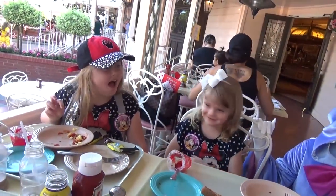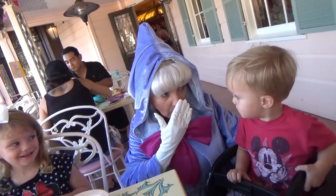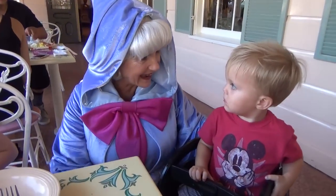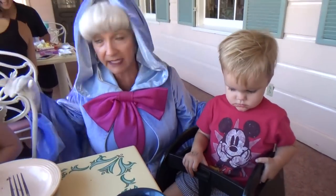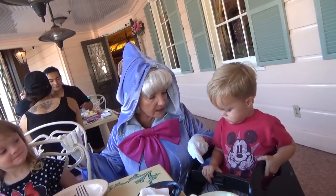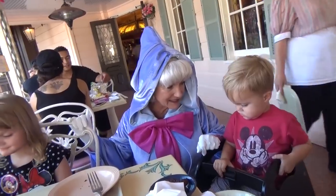Oh, and a chocolate muffin top. I agree. Ready, Griffin? And then he doesn't like it. He's like, I don't know. I like that. Look at that Minnie Mouse right there. Yay, hi.